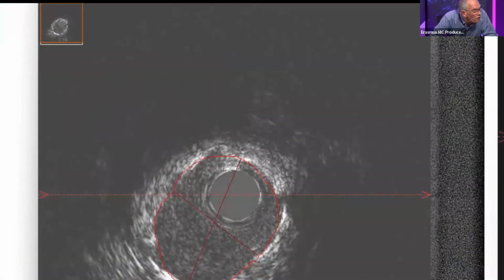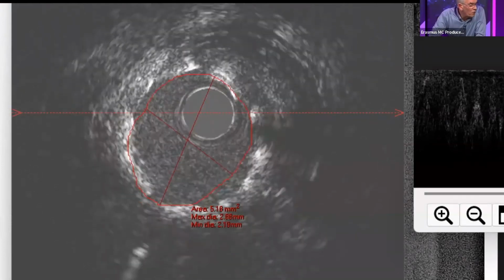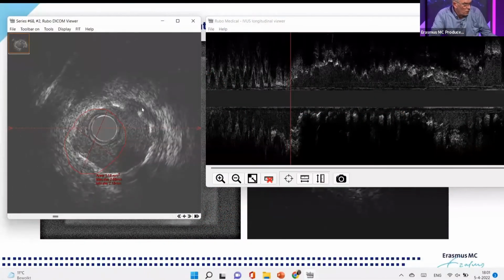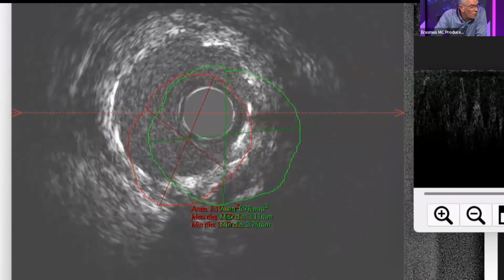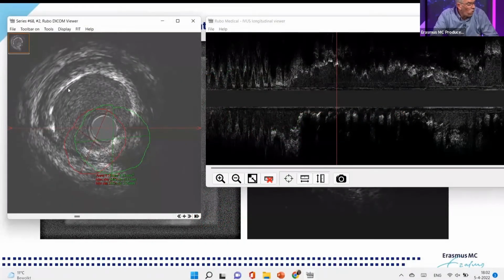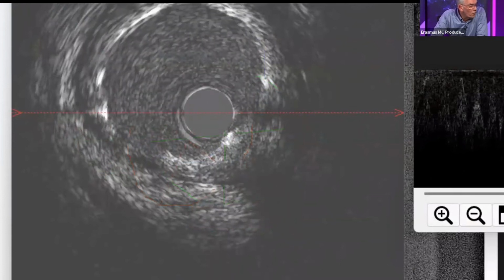So here we're talking about 5.18 square millimeters, 2.8 millimeters largest diameter, 2.19 smallest. And if we go distal, just to compare, you can see already with the different lines here. Then we have 6.76, especially proximal. We have 8.04. So yep, that's already a nice difference.